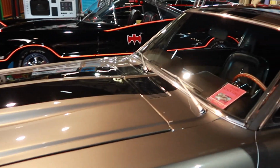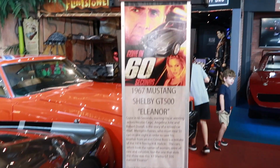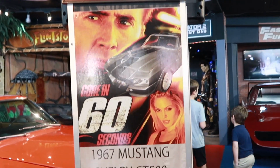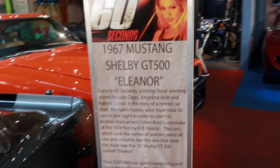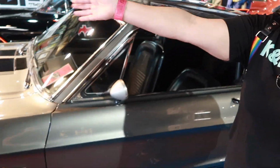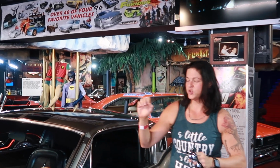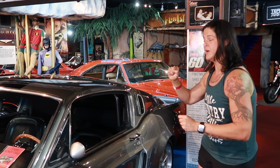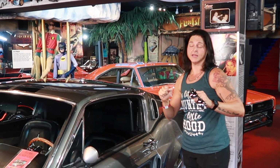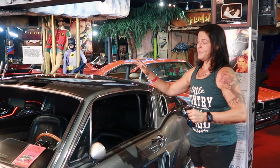So here's Eleanor, guys. Gone in 60 Seconds. Make sure that you film that. Oh, here you go. There's Eleanor. Love Eleanor. 1967. All right, hold on. Give us the information. She is a plethora of information. Tell them. 1967 Shelby GT500. 12 of these cars were made for the movie. Only 4 of them were used for the ending scene. Now, out of the 12, 7 of them survived.